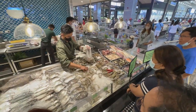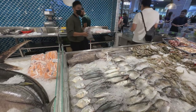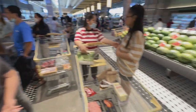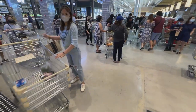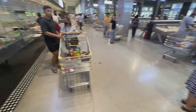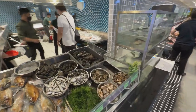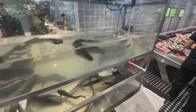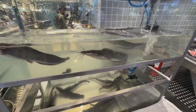Lots of shrimp. All fish, big fish, all kinds of fish. Lobster, octopus, mussels, little crabs. Wow. Watermelon. Mussels, bangers. These are live. I don't know what they are, but they're live, whatever they are.